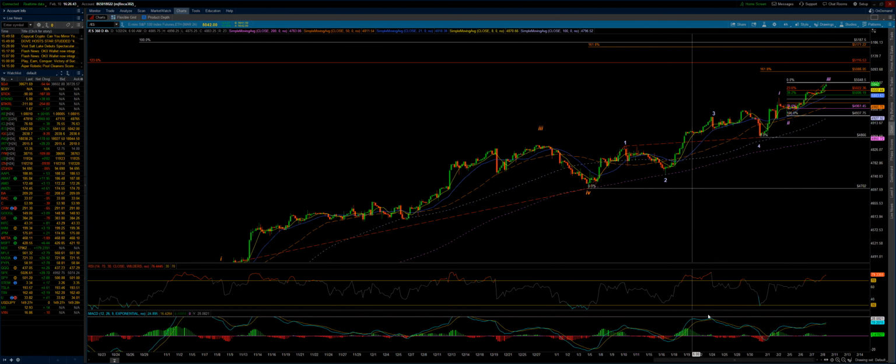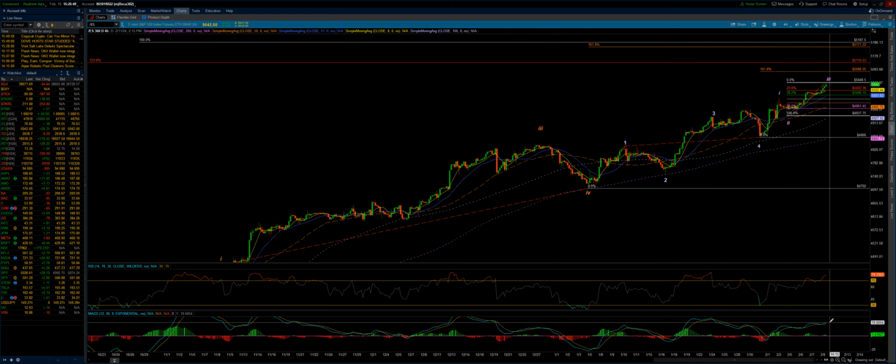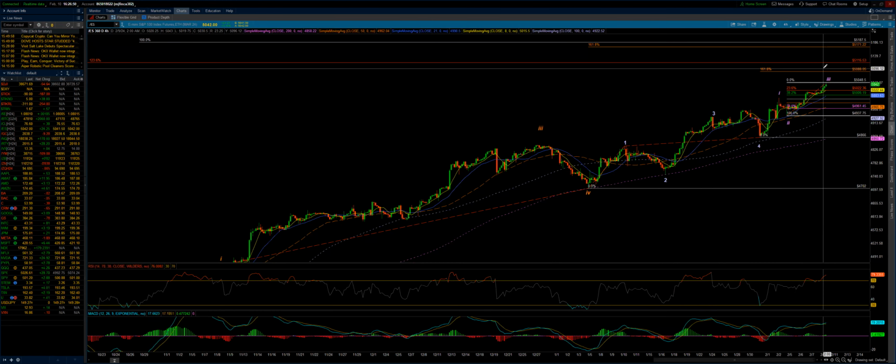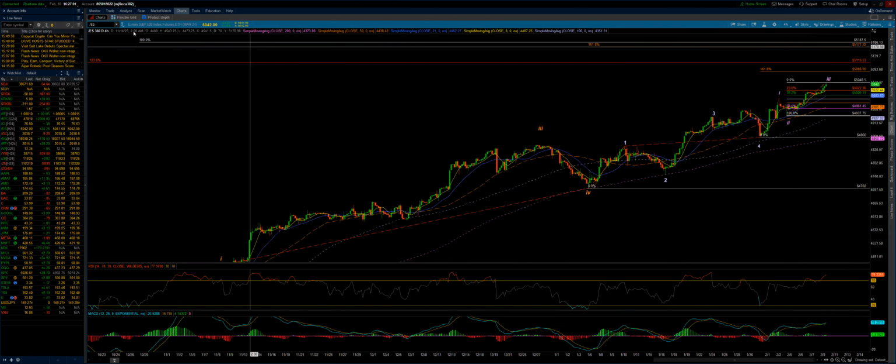Same deal, higher high, lower high, lower high, ekes out a slight new high. All right, so that's the S&P. Bottom line, still looking for another high. Drew in our fibs. Let's look for a pullback, and then we'll get another rally.